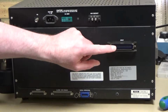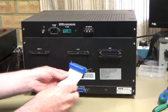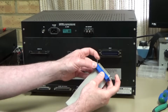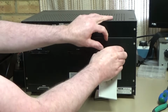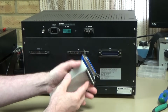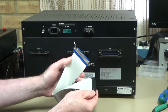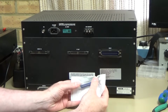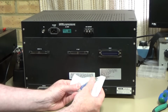So, let's see if I've got a connector that will fit that input port. Well, fairly remarkably, I did actually manage to find an old SCSI cable which has the right connector on this end. It has these flanges, which we don't need, but it does actually fit nicely into that connector on the back of the communications recorder. However, I don't really want to butcher this cable, just in case I ever need it for something else. Fairly unlikely, but I don't really want to mess with that. So I did buy a brand new female micro ribbon connector with solder terminals.